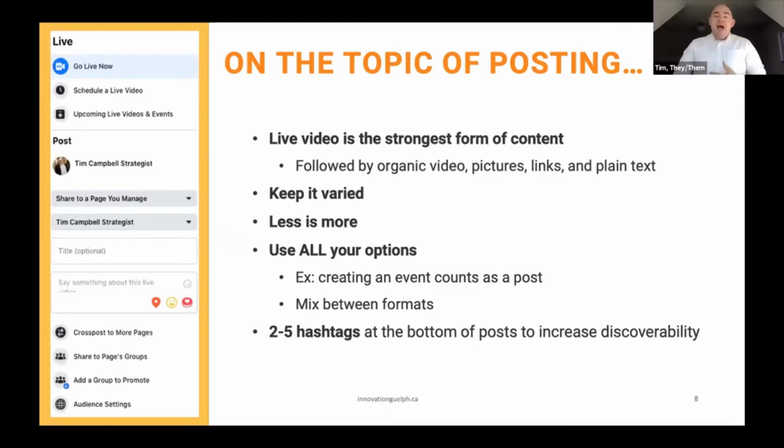A couple other tips when it comes to posting. Keep it varied. Make it interesting. Everyone knows in their gut, at the very least, depending on training or experience, what looks interesting. We all know when something looks interesting and when it doesn't. Keep it varied, keep it interesting. The other thing I really want to say is less is more.